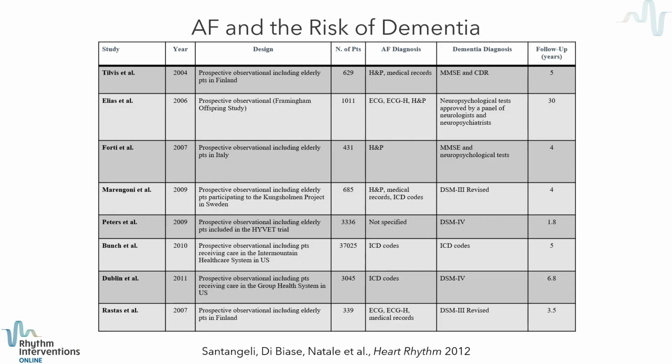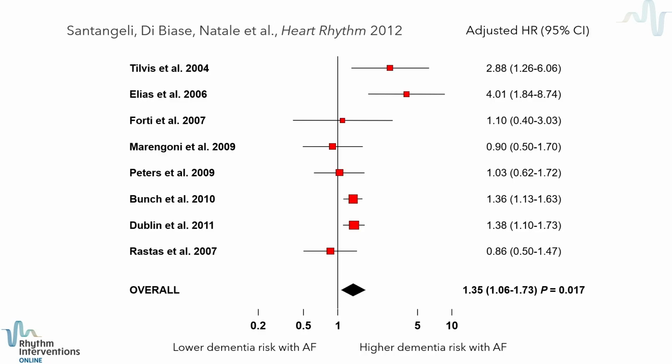So from non-randomized studies, we have a lot of evidence. We also did a meta-analysis on AFib and the risk of dementia, and ablation clearly shows the benefit of having less dementia when an ablation is performed, as published in late 2012. Next slide. And you can see here higher dementia risk with AFib than without AFib. Next slide.